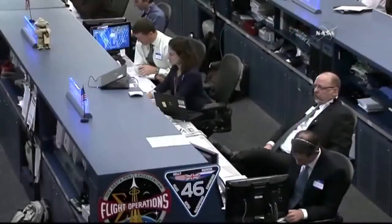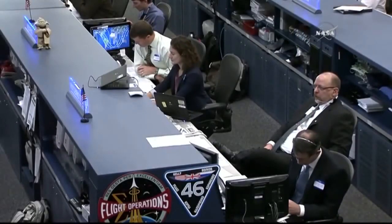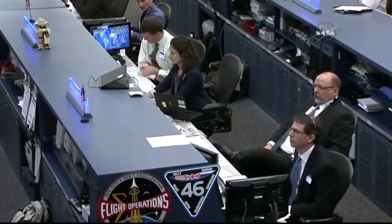And I've got very good eyes on all 4 connectors and the bolt. Everything looks clean. No charring, no broken pins, no bent pins. Okay, that sounds great, guys. Tim, you'll be stowing that on your BRT, and then Tim Peake positioning as required to retrieve the spare SSU.